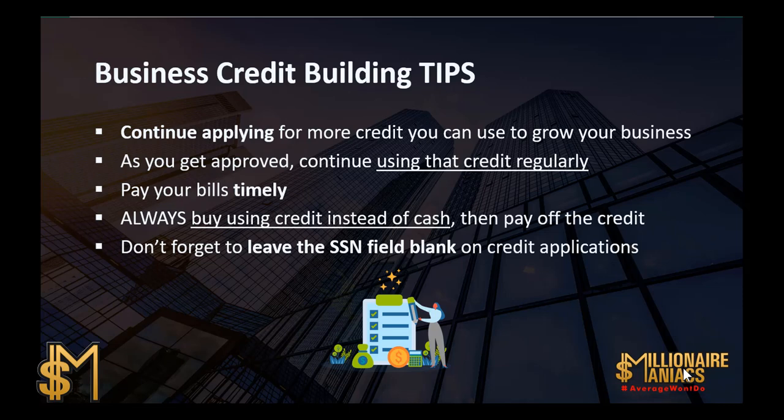And don't forget, as you're going through and getting vendor accounts, say you don't work with us and you do this on your own, that's fine, no problem. But make sure as you're applying for vendor credit, where it asks for SSN, that you leave that field blank and you only put in an EIN number, okay? The EIN number that you set up for your LLC.